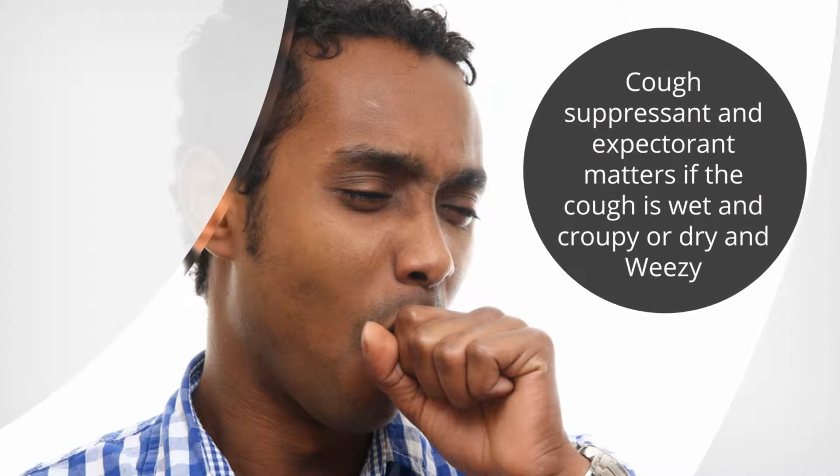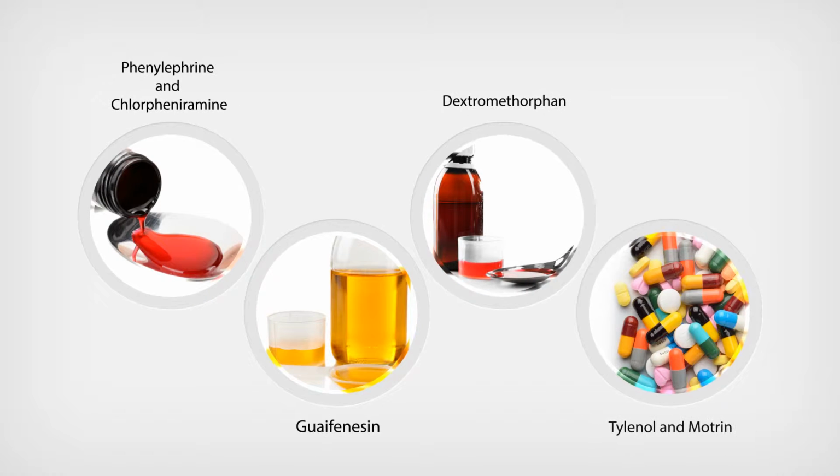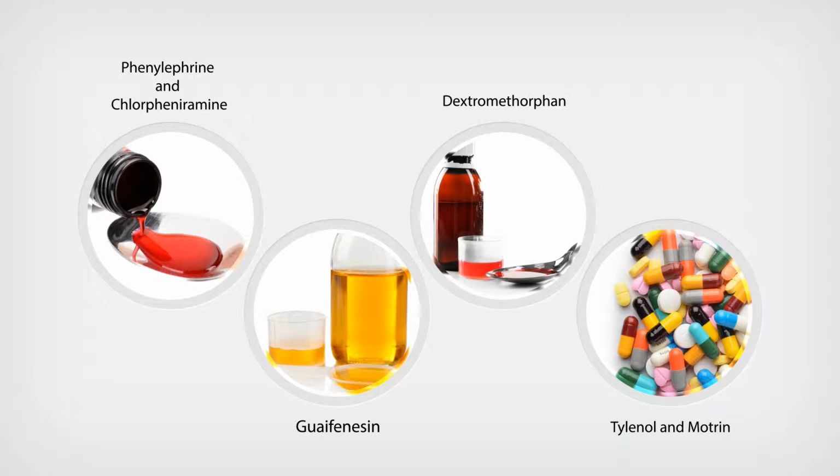Diphenhydramine is the same medicine as Benadryl. Most people don't realize that. Phenylephrine and chlorpheniramine are decongestants. Dextromethorphan is a cough suppressant. And guaifenesin is an expectorant which actually clears chest congestion. Tylenol and Motrin are pain relievers and fever reducers.